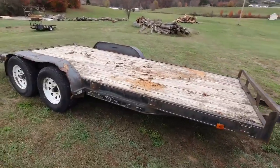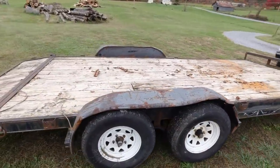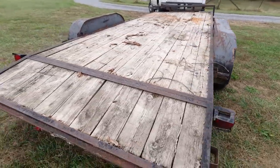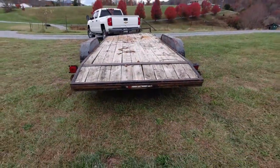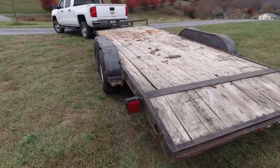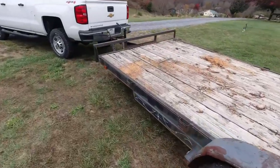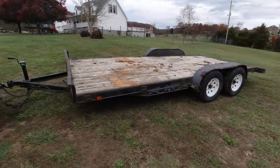And if anybody out there has a nice dump trailer they want to donate to the channel, send me an email, because this thing right here is on its last leg. I'll tell you, this is an old car hauler. It's done me pretty good for the past 10 years, but my goodness, it is bent and in terrible shape. Needs a new floor. The wheels are getting a little bad. The brakes don't work. And up here on the tongue, it's actually bent. So I'll stand by and wait on the email and I'll come pick it up.